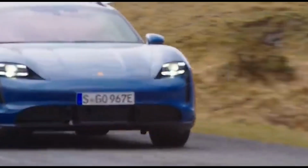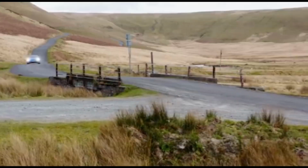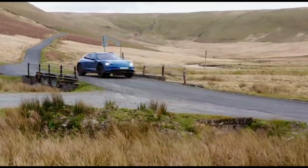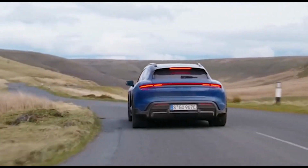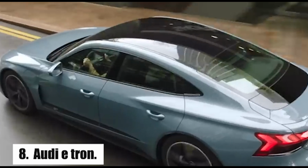The 4S version we tested had 22-inch wheels, which looked terrific but reduced range a little. The EPA estimates the Taycan 4S Cross Turismo's range at 230 miles, but we went farther, clocking in at 250 miles. Number 8. Audi e-tron.